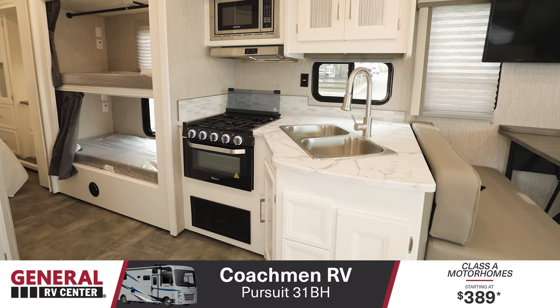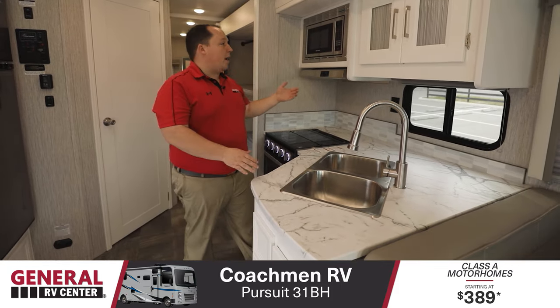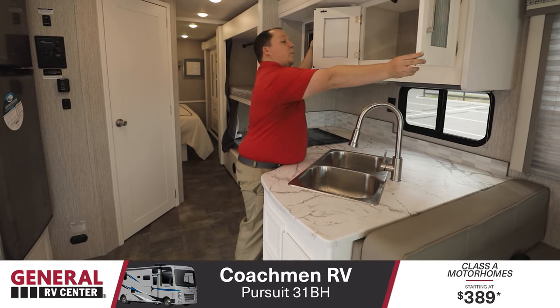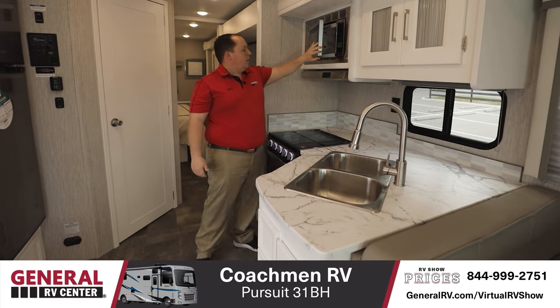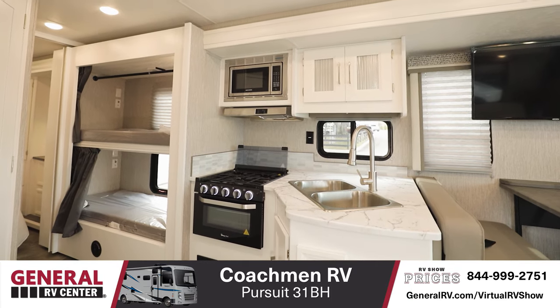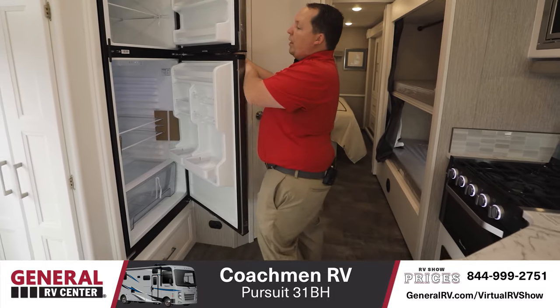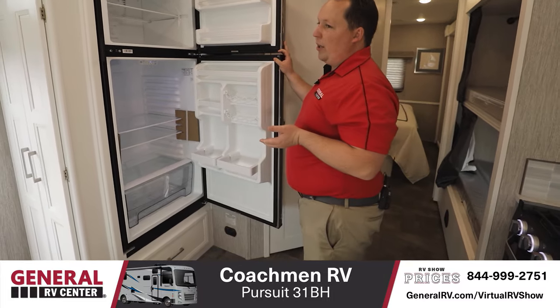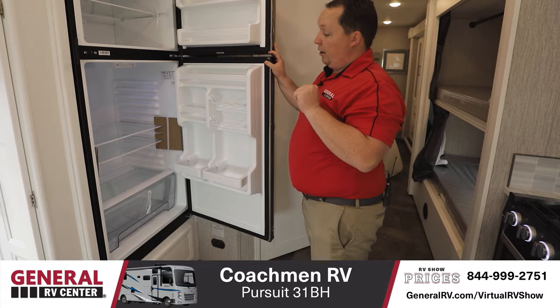Circling around into the kitchen area, we have nice countertops, plenty of place to put your coffee pot or whatever. We have storage above right there. Very nice double bowl sink, microwave right there, three burner cooktop with a glass topper, and a Magic Chef oven. Little bit of storage underneath there as well. And then over here, we do have the new compressor refrigerator, which we've had this motorhome on for about 10 minutes now, and it's already cooled in there, which is awesome.